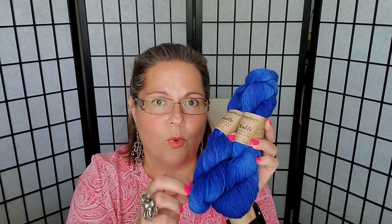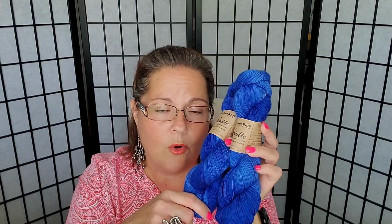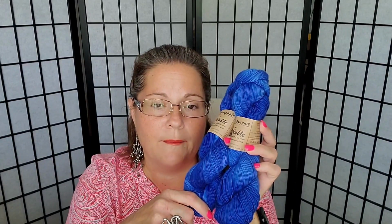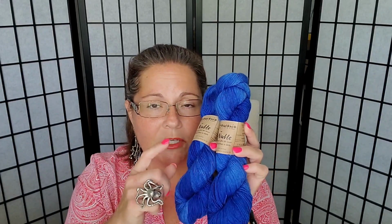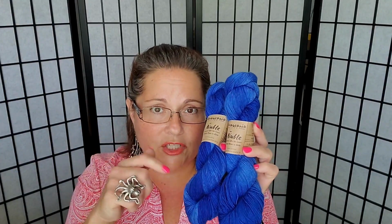ideas on what you would make with it. I was thinking either a cowl or like maybe a lacy cowl or maybe a shawlette. So let me know what you think in the comment section below with ideas on what to make with this.